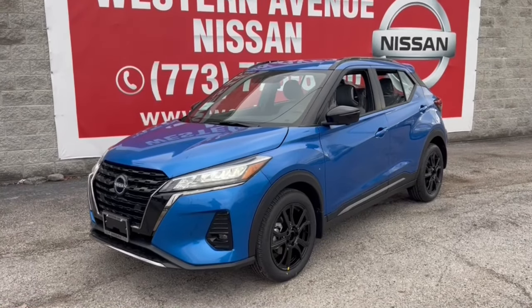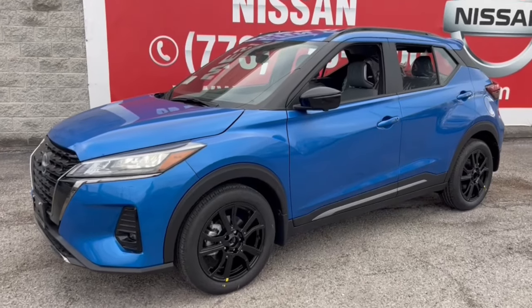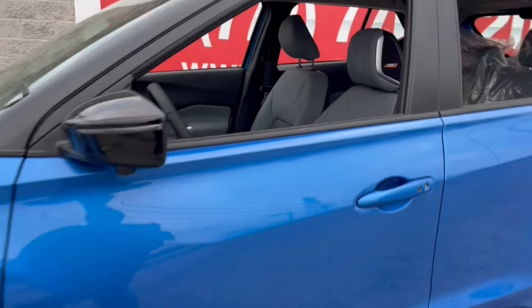Here is a wonderful 2024 Nissan Kicks. This Nissan Kicks packs a lot of fun into an efficient, compact package. Enjoy the benefit of its spacious interior, comfortable ride, ample cargo space, and touchscreen infotainment. It's big on safety too.